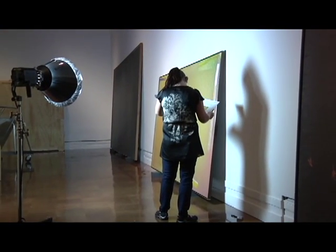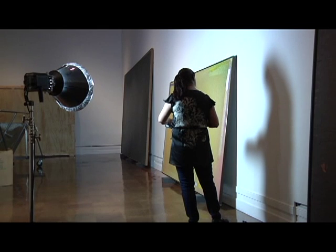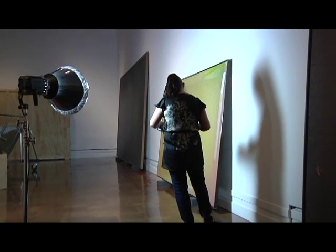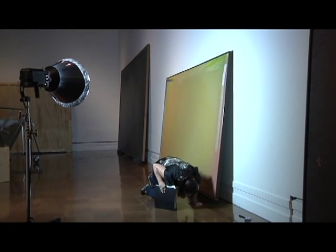Finally, either the TMA's or the Kemper's registrar makes a detailed examination of the work of art, comparing it to notes made at the time it was packed for shipment from its previous venue. And we do mean a detailed examination.